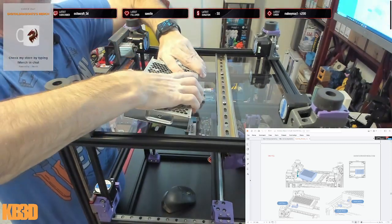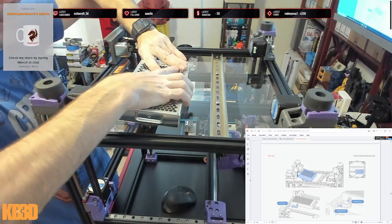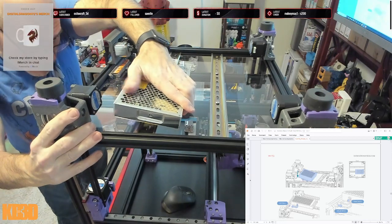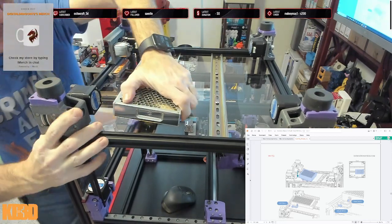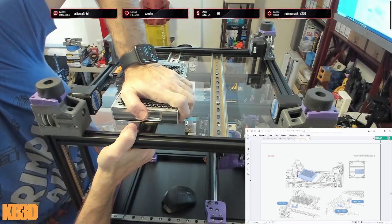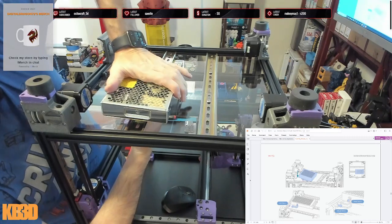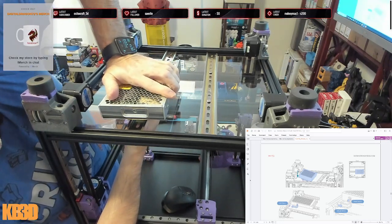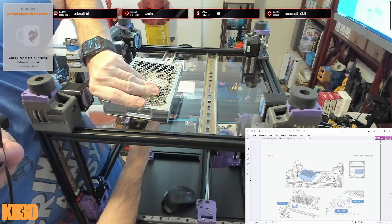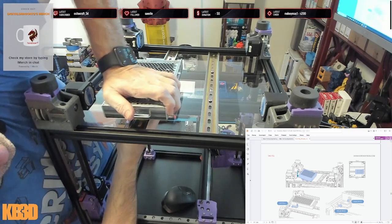And this is going to be a little bit harder to get these to snap on. The reason being is this is an actual steel DIN rail versus the anodized aluminum ones, which are slightly different sized. So this may be a little bit more pressure than you're used to seeing. Come on, you little booger. Yeah, there we go.